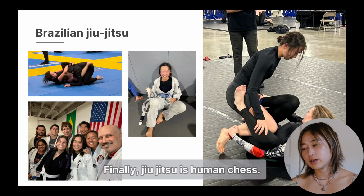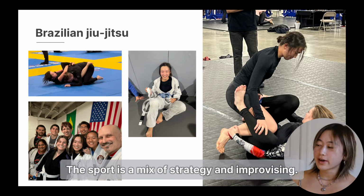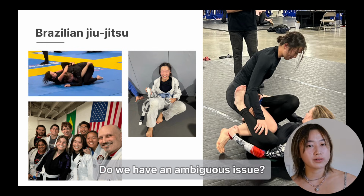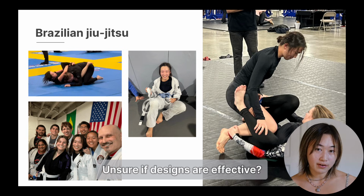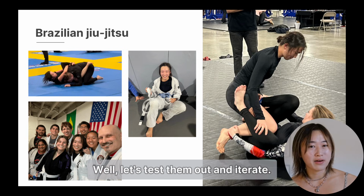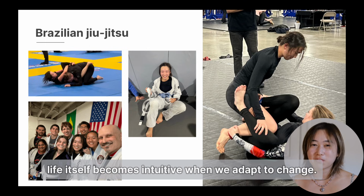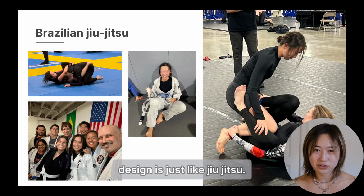Finally, Jiu-Jitsu is human chess. What does that mean? The sport is a mix of strategy and improvising. I approach product design with this type of flexibility. Do we have an ambiguous issue? Let's define the problem together. Unsure if designs are effective? Well, let's test them out and iterate. As designers, we always strive for intuitive designs, but life itself becomes intuitive when we adapt to change. So yeah, in many ways, design is just like Jiu-Jitsu.